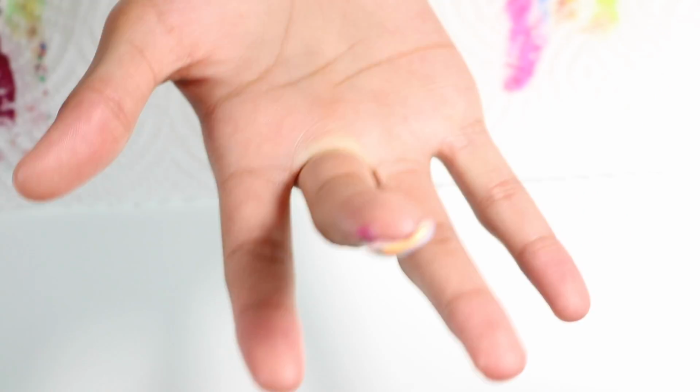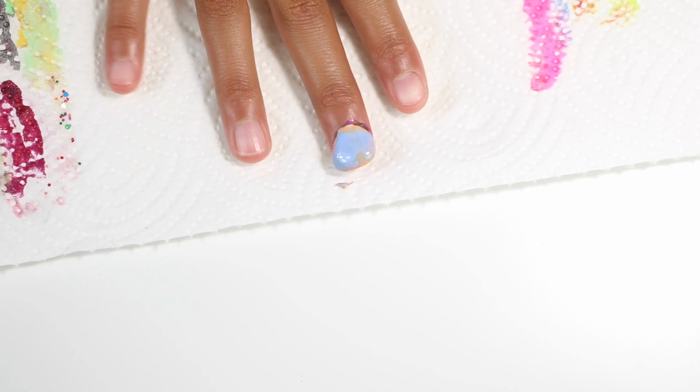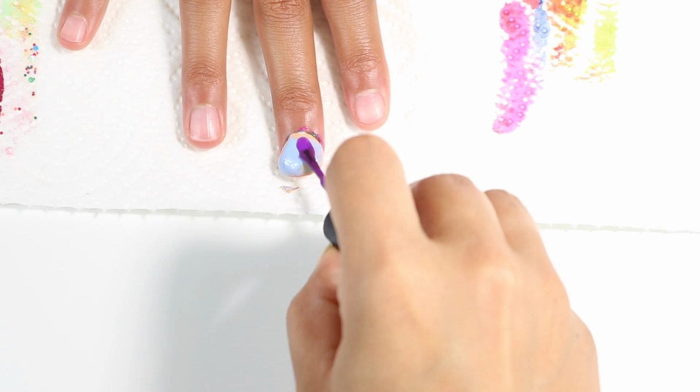It looks like you have a fake nail on. You look at my fake nail, guys. Ew, put that thing down. All right, what layer are we on? We're on the 39th layer right now.